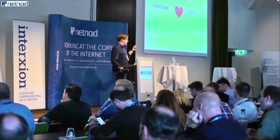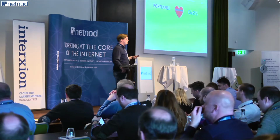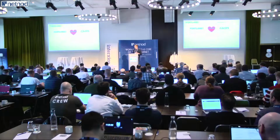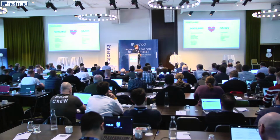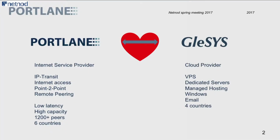We got acquired by Glacis, who do cloud services, cloud servers, colocation, stuff like that. And this is what it looks like. Some hypertransit type of internet services stuff in Portlane and the cloud stuff in Glacis. This was like 2 years ago, so it's really nothing new, but worth mentioning.